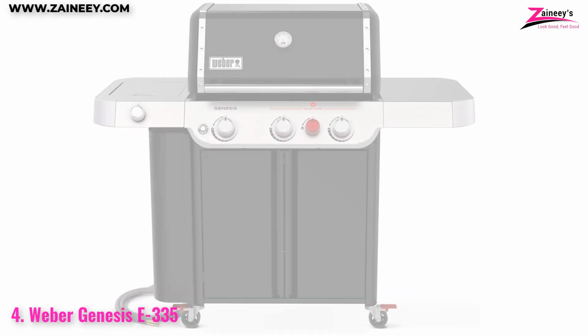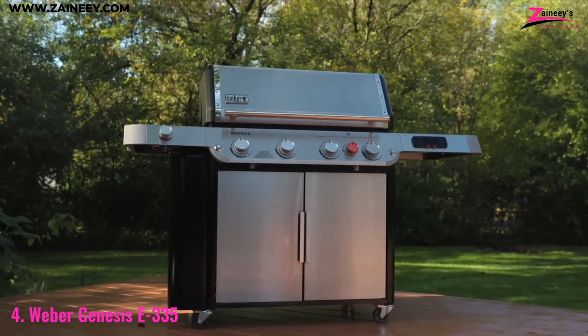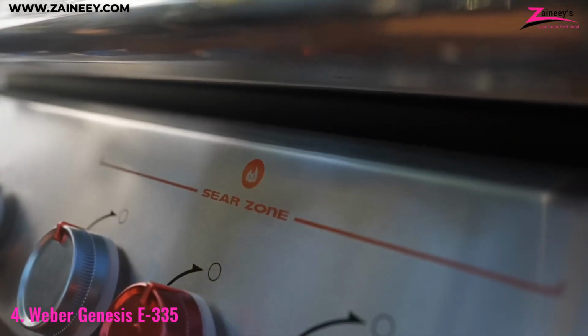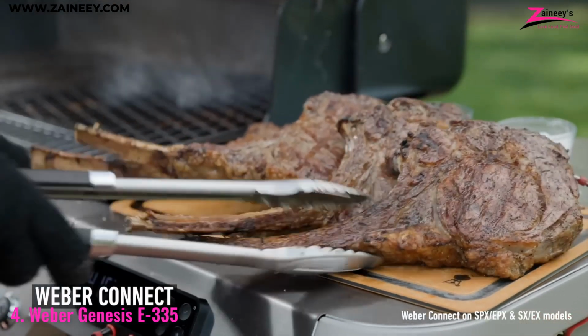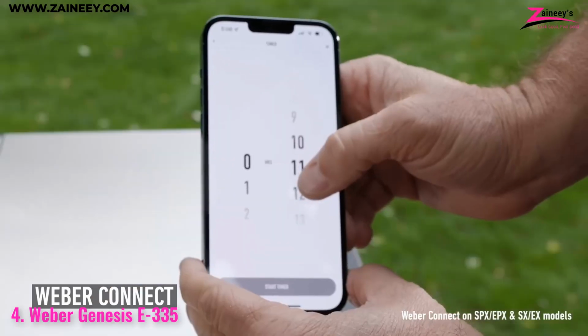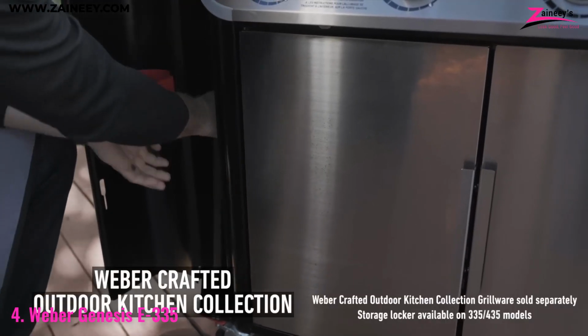Number 4, Weber Genesis E335. The Weber Genesis E335 is a premium grill that delivers exceptional performance and versatility for the seasoned griller. Its pure blue burners ensure even heat distribution across the expansive 669 square inches of cooking space, providing perfect results for searing steaks, grilling burgers, or sautéing veggies.